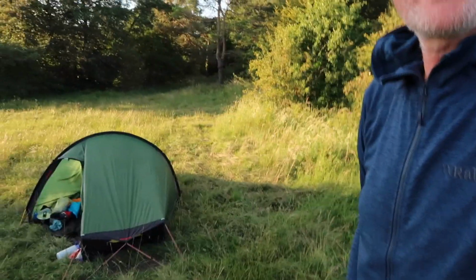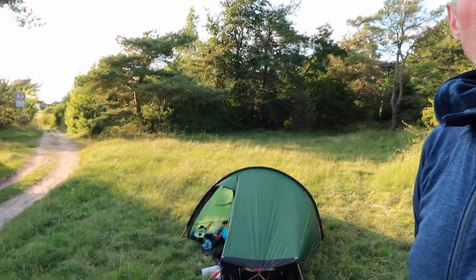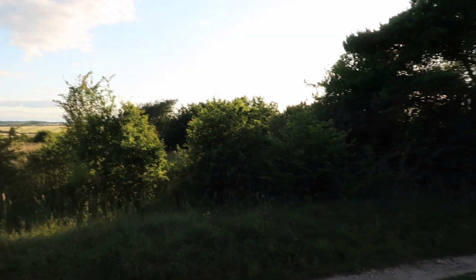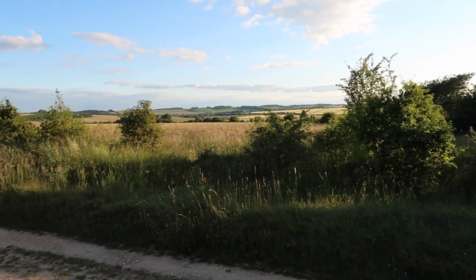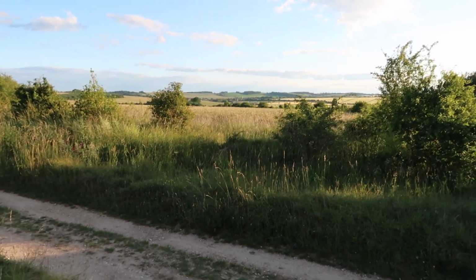See where I've pitched my tent, just off the trail. It's fairly quiet. There's been 1 or 2 mountain bikers by, but nothing else. And it's turning into a really nice evening. Just turn around and show you. A view down there towards Compton, I think.